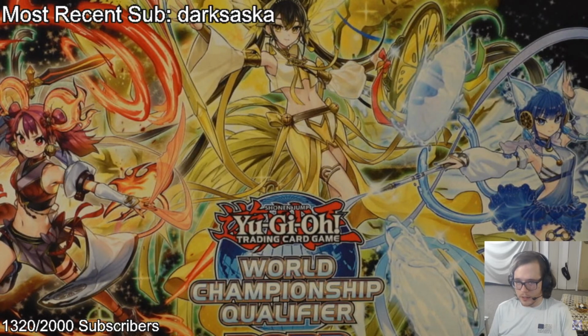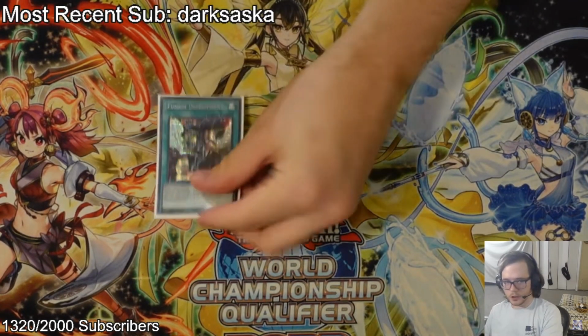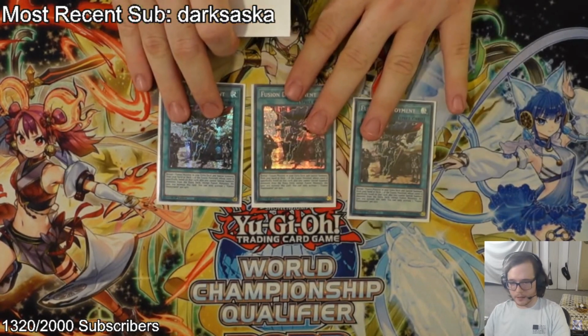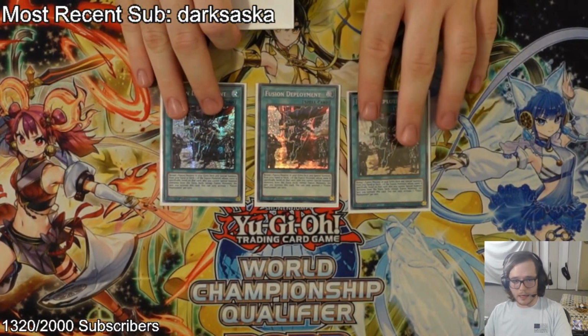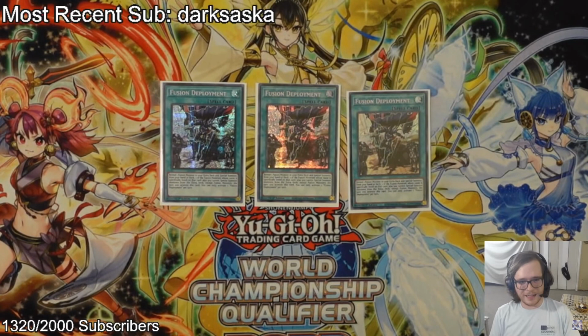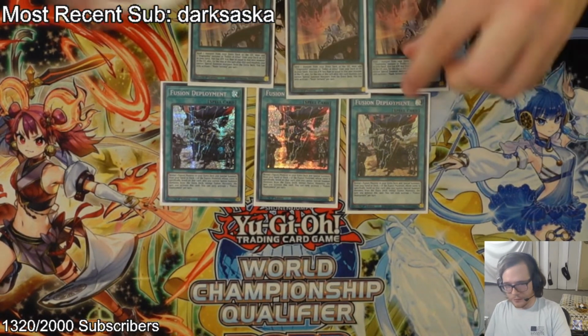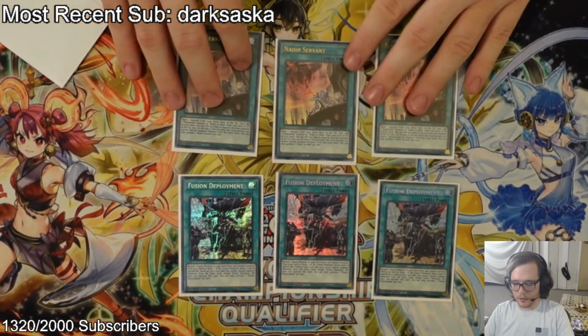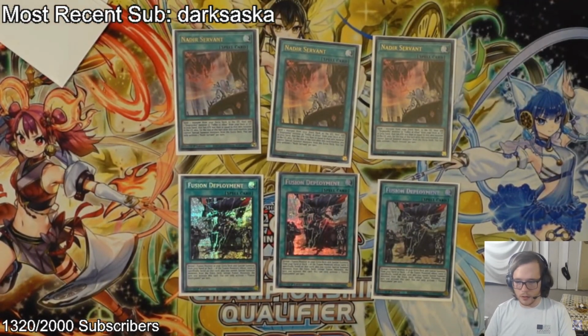So we are going to go into the spells. Fusion Deployment is really good, honestly, guys. I was thinking about running Aqua Dolphin, honestly, but I don't know. It's whatever. And then 3 Nadir Servant. It's the 1 card combo.